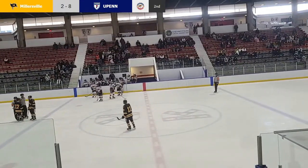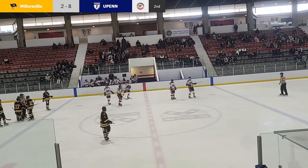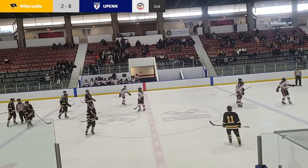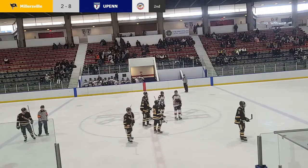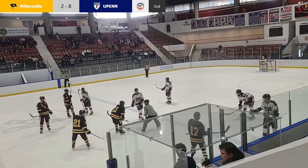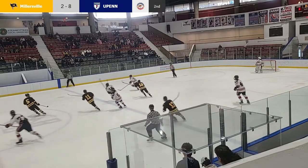It looks like he's heading straight to the tunnel, TJ. Yeah, as to be expected. We hope Pullen is okay. We wish him nothing but the best. He's a great guy on and off the ice, TJ. 3:26 remain here in the second. 8-2 still your scoreline, but again, folks, a lot of hockey left here.